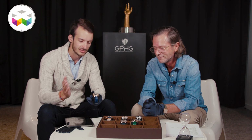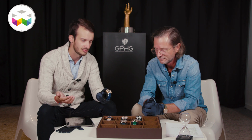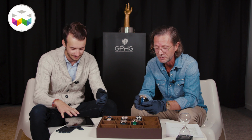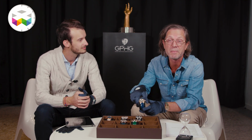Beautifully made. It's at the crossroads of high jewelry and high watchmaking. It's well made. And the price? Well, it comes at a certain price. Like you said, tourbillon, plenty of things happening with this automaton. It comes at 250,000 Swiss francs.